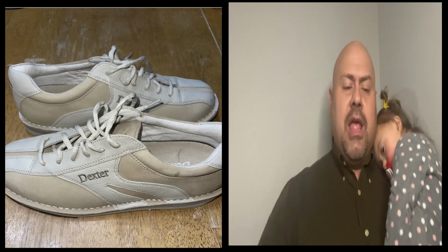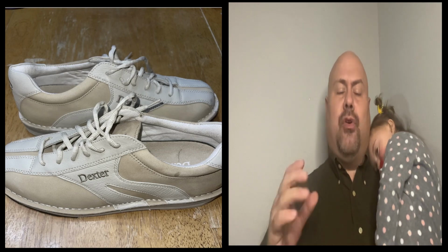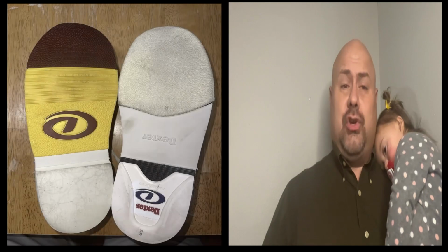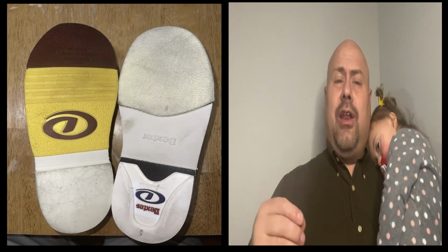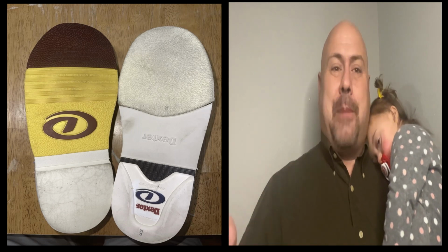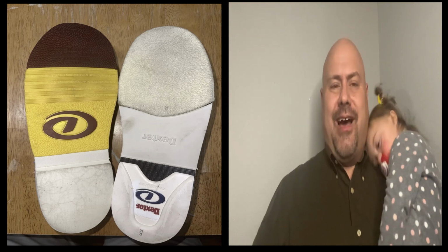But these shoes, they were the Dexter bowling shoes, men's size 9.5, and right-handed shoes only. I don't even know if they make these shoes in a left-handed version, but the right-handed, it's a very niche buyer. I'm looking for a right-handed bowler, semi-professional, because these are very expensive shoes. Shoes are close to $200 brand new.